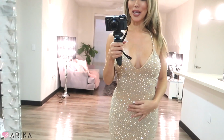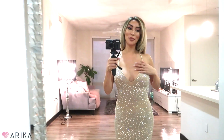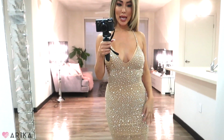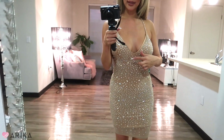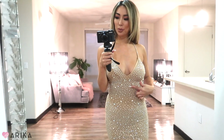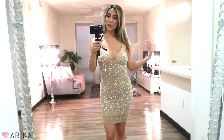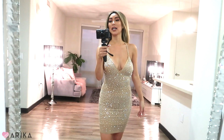It literally feels like just beads are on me, like it doesn't even feel like there's clothes on me, but it's so pretty and it's not completely see-through or anything like that. There's a lined bra, like right here is the sheer part and everything else is lined. It is so gorgeous. I'm obsessed.